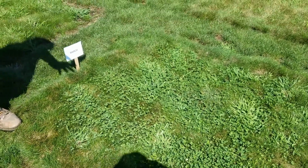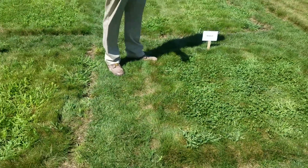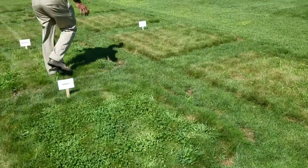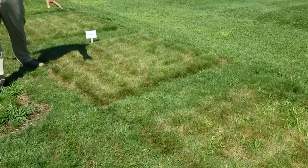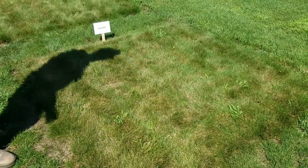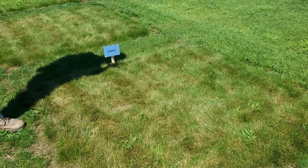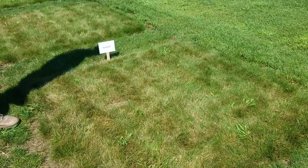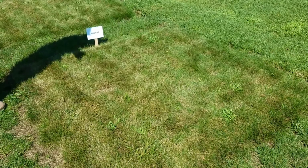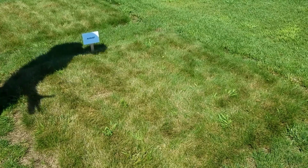Our most successful seedings occurred during August and September of 2019. Our August plot, seeded approximately August 15th, 2019. Here we are in August of 2020, and you can see how fewer weeds are in the August seeded plot compared to late fall and early spring. A much more successful seeding.